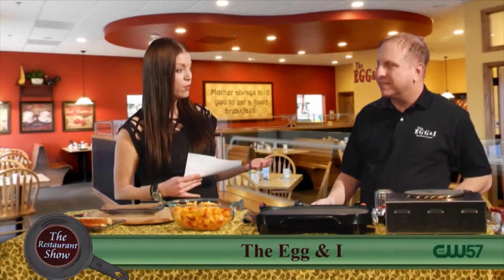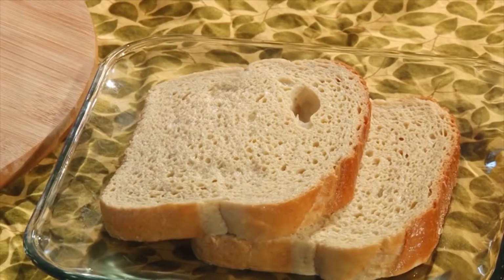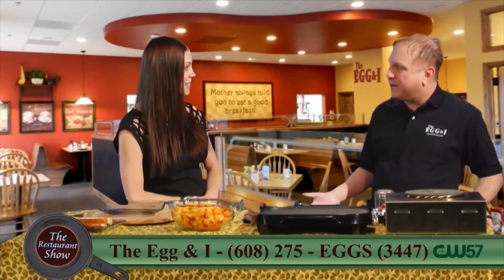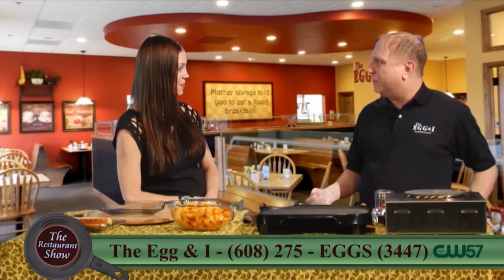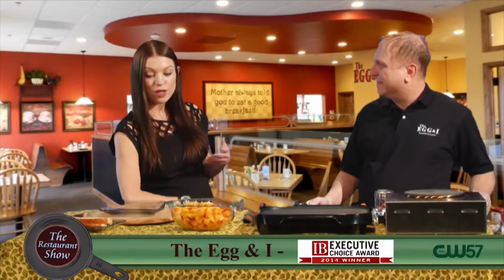So one of the many reasons that you have such great breakfast is you do some really cool specials, and one of the specials is this French toast. So talk to us about this. Okay, well, it starts February 9th and runs till March 22nd, so this one will be around for a little while. It's really good. People get a chance to try it. And I'm really excited about it.